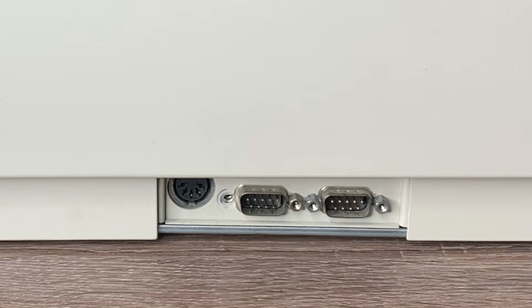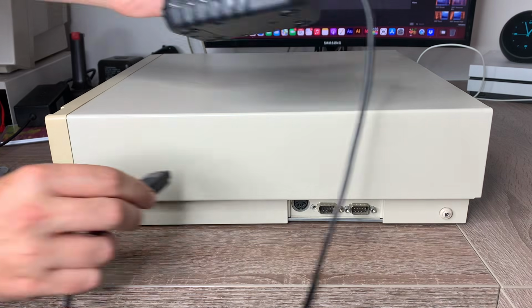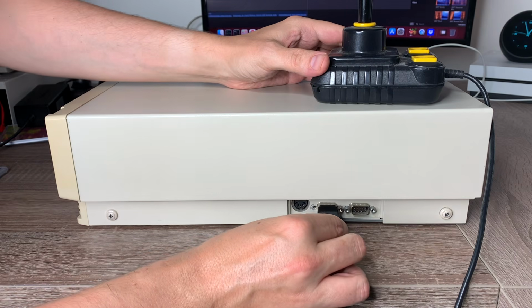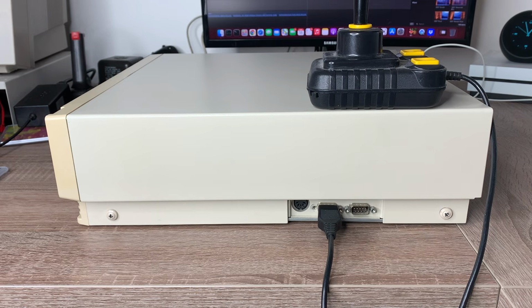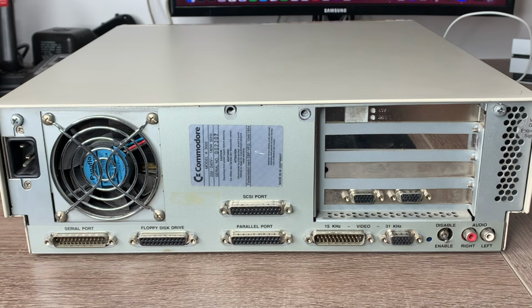Next to that, we have two standard 9-pin Atari-style joystick ports, one for connecting the mouse and one to plug a joystick in. So yes, you can get a bit of Chaos Engine or Zool time on the A3000 between working on your high-end multimedia projects or your 3D renders. And around back is where the main business happens on this machine.